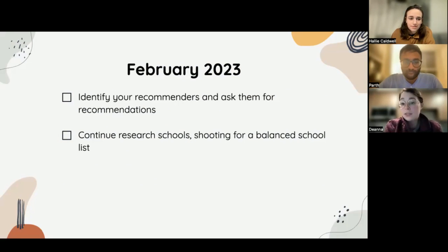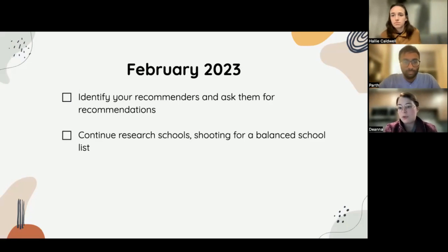As you go into this next month of your junior year, this is really when you want to start focusing on identifying who might be the people that could write letters of recommendation for you. And you want to start asking them for those letters. There are a lot of different types of letters that you can get, different types of people that you can ask, but the medical schools are really looking for mostly academic letters, but also people that can speak to your character and who know you well enough to be able to write a high quality letter.